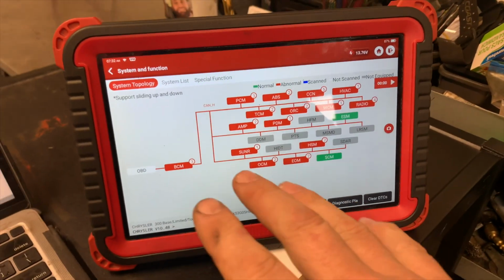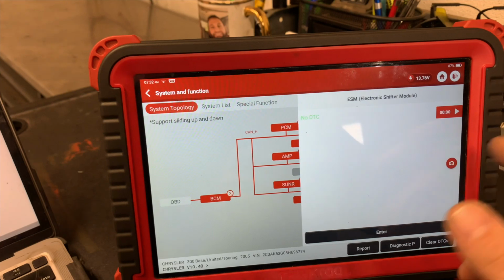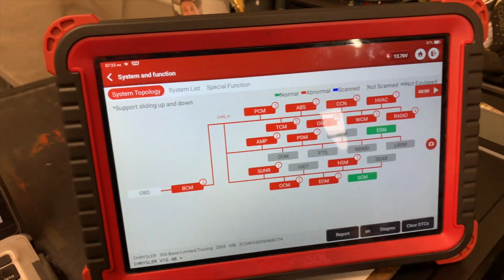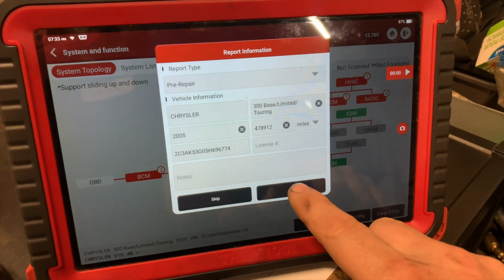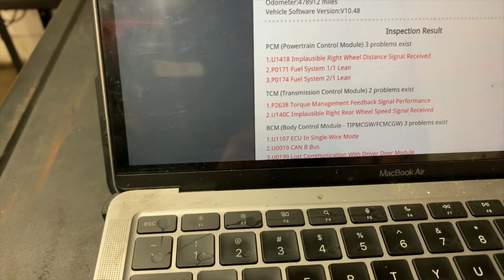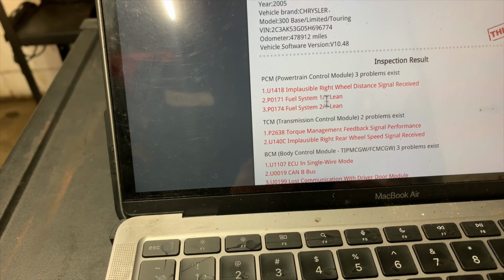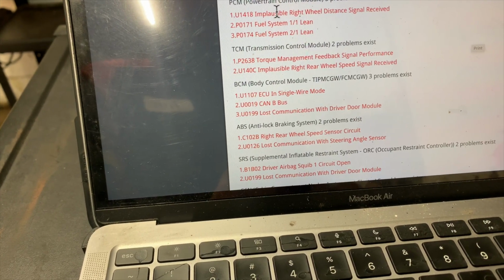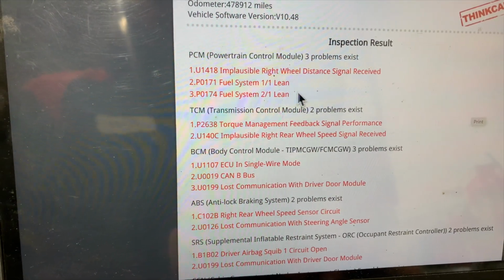I scanned all the modules, and boy, there's codes in every module just about. The only ones that don't have a code are the electronic shift and the steering column. And that's insane. Let me save these codes. Okay, so these are our codes. PCM, wheel speed signal. We got some lean codes. And the TCM, which is the transmission control, and the PCM is the powertrain control. Those will not cause a no crank. None of these should.